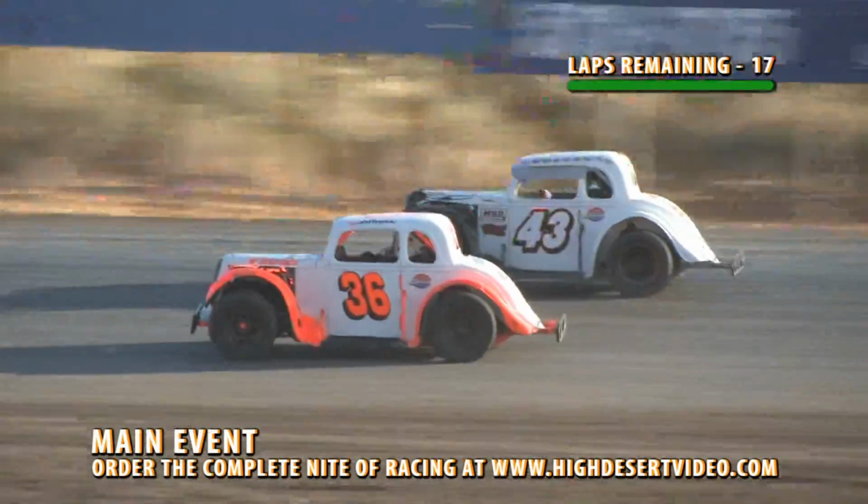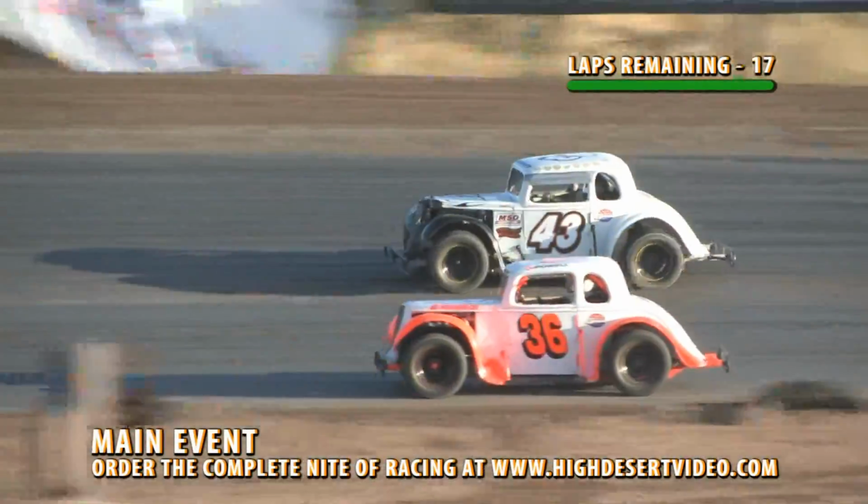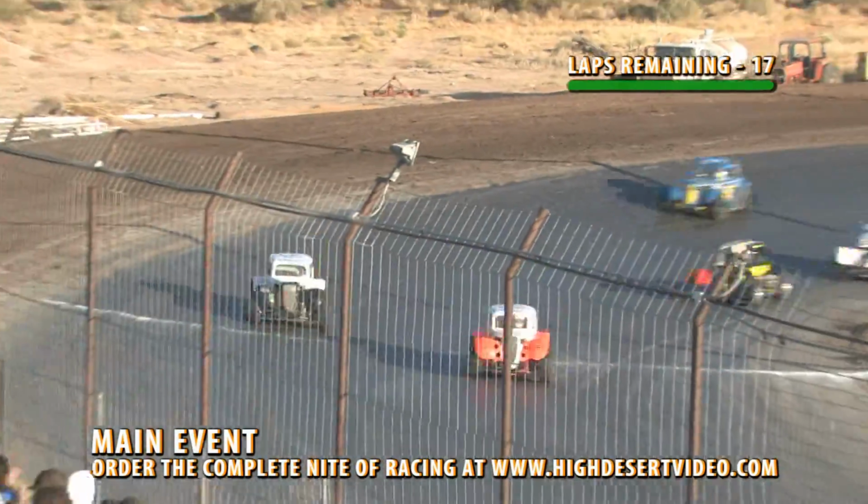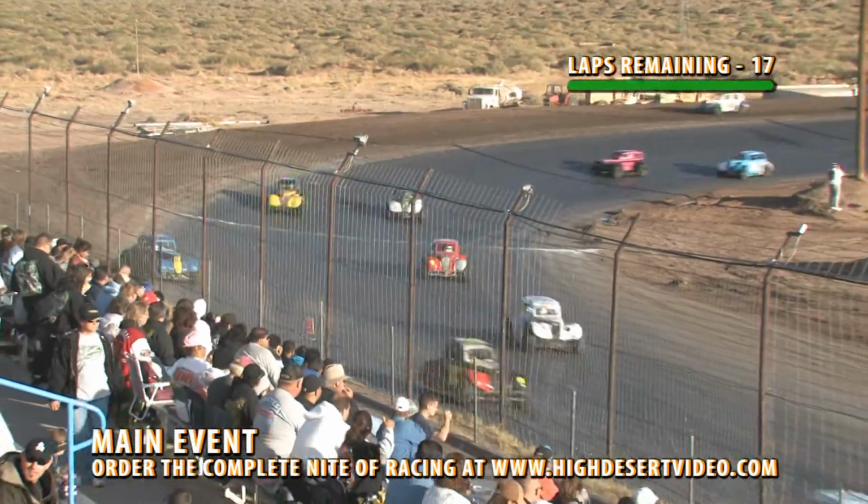Kurt Barnett, though, still right there to the high side. Kurt Barnett in the 43, Zach Powell in the 36. They work wheel to wheel this time into turns 3 and 4. It's going to be Zach Powell still in the race lead.